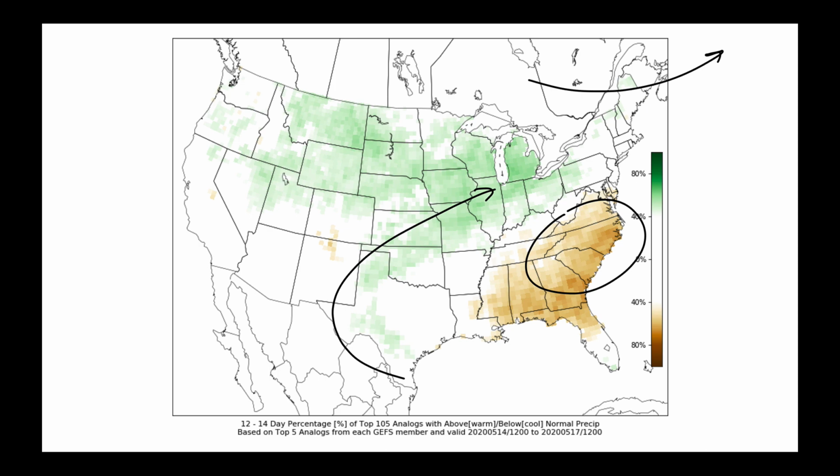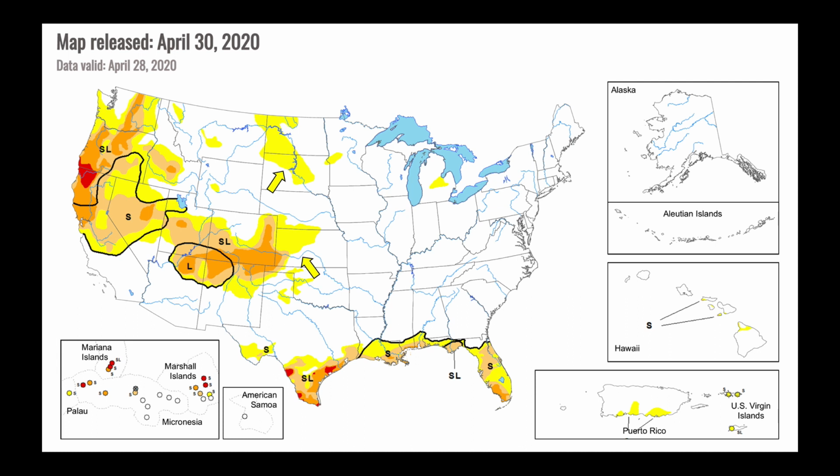I think we're going to go back over to a pretty active stormy pattern for the month of May and early June, which is typical for North Carolina. All right. To finish this up, let's take a look at drought. This is the latest drought monitor. Of course, we do not have drought across the state of North Carolina, but a couple areas I'm watching will be this area and here.